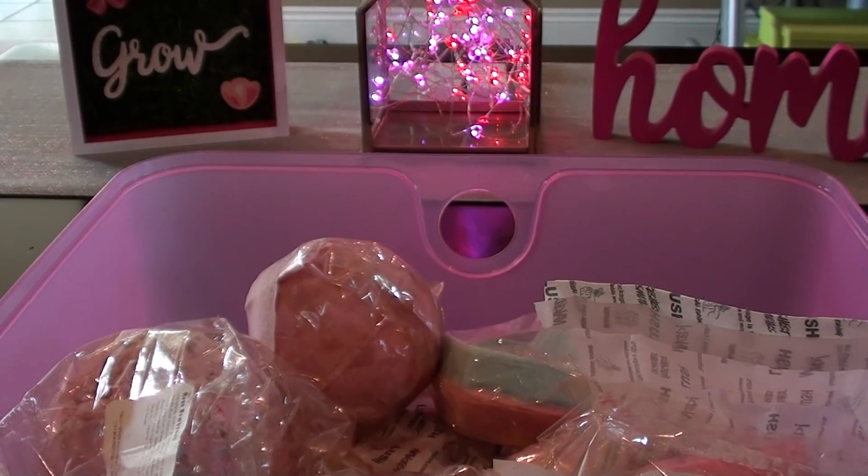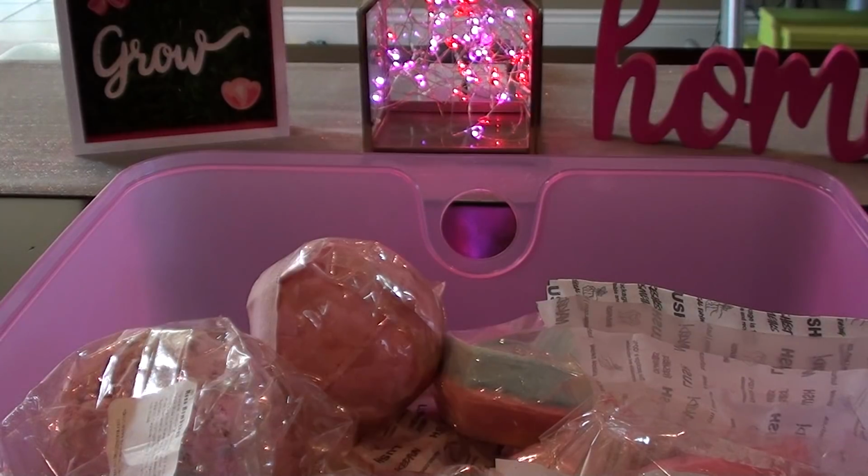I have the fan on next to me too, so I'm sorry if you hear that noise. That's just a fan. It is hot as heck here. The humidity is crazy hot, and actually I need to turn this a little bit towards me.